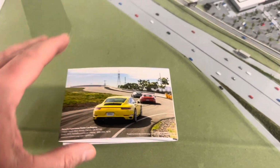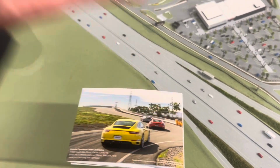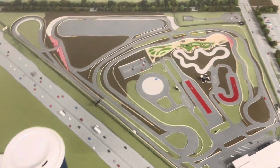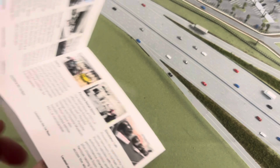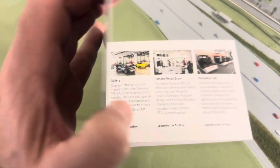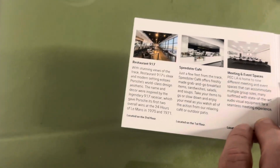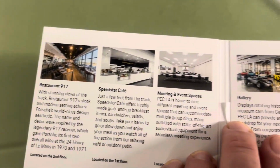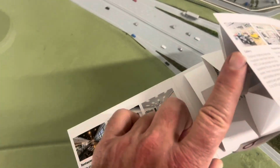All right, you guys, here's a good time to open up this little miniature postcard right over that aerial view of the Porsche Experience Center. Let's check it out. Okay, that's the front. You open it up. So it's a postcard slash brochure. They give you information on the facility. Actually, they named all the different places, locations, like the restaurant, gift shop, after the Porsche names as well.